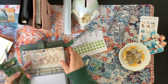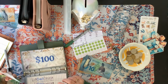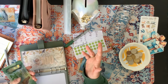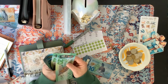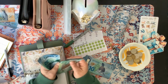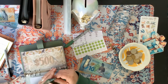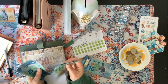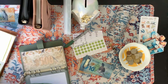So I've got placeholders there for 600, but it was actually 630. I just didn't have a $30 placeholder. So 630, 650, 670, 680, 690, 700, 710, 720, 730, 740, 750. So that amount is going to go into the bank, which is 20, 40, 50, 60, 70, 80, 90, 120. So 120 to the bank.